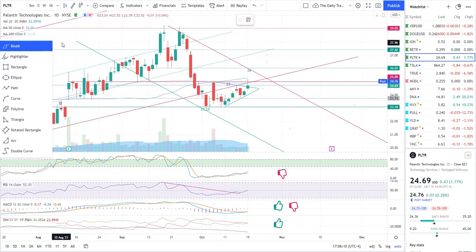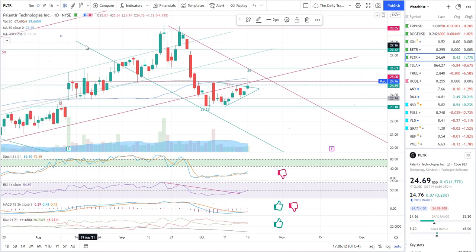I need to mention also that we have a W pattern here. So for those that like to study technical analysis, we have different patterns.